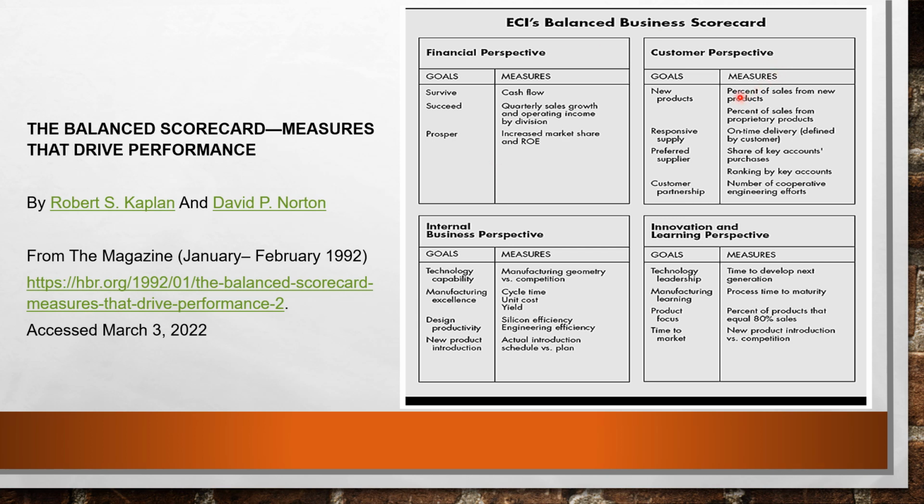For the customer perspective, for example, the goal is new products. So the measure would be percent of sales from new products or percent of sales from proprietary products. An example for the internal business perspective: if our goal is design productivity, we may have a measure of engineering efficiency and others. For the innovation and learning perspective, if our goal is time to market, then we should measure our performance relative to the new product introduction versus competition. How fast are we delivering our products to the market versus our competitors?